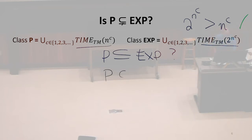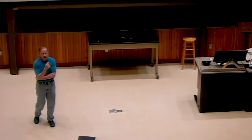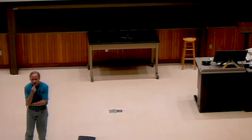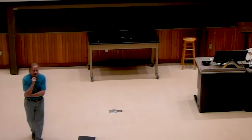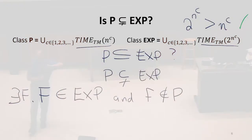To show the additional property that it's a proper subset, what do we need to do? Good, yeah. We need to know there's some function in EXP that's not in P. Do we know any functions that would work for our choice of f here? Yeah. Longest path. Good possibility. So what would we have to know that the longest path works for this? We know longest path is definitely EXP.